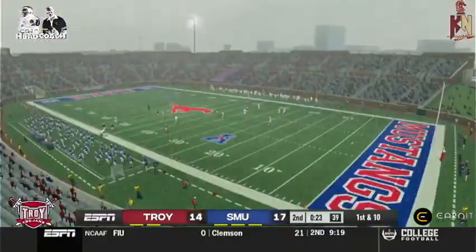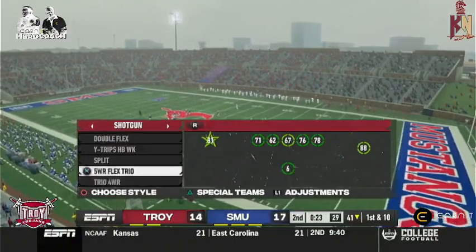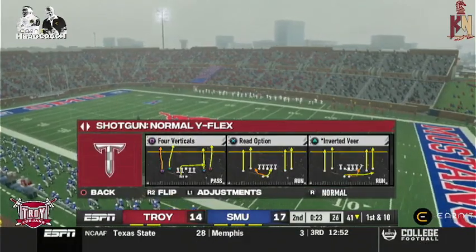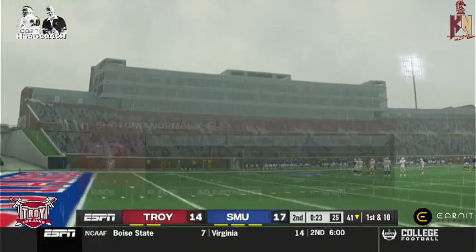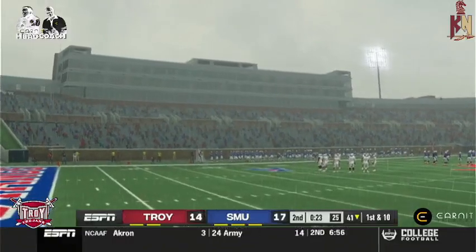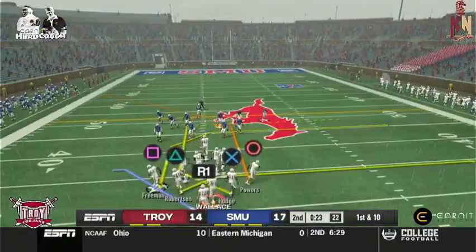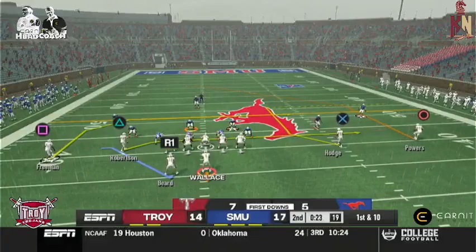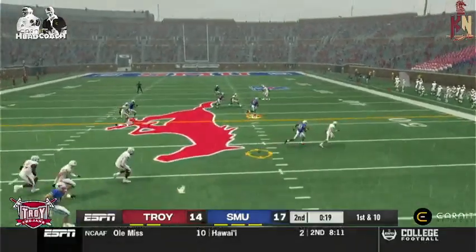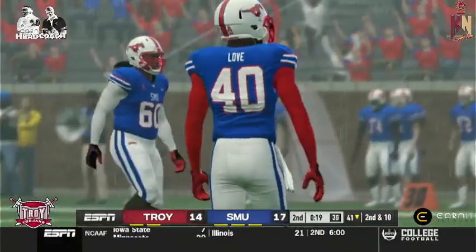For the first down. He's knocked out of bounds at the 41-yard line. First down. From their own 41-yard line. First down. Incomplete, and that wasn't the greatest pass in the world. Well, I don't know how anybody can throw a great pass while getting drilled like that.